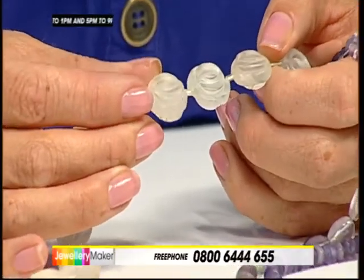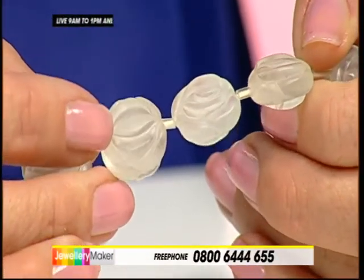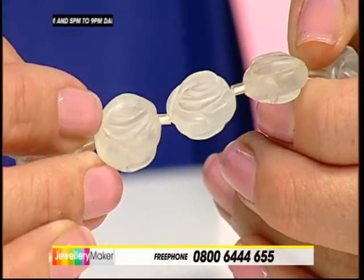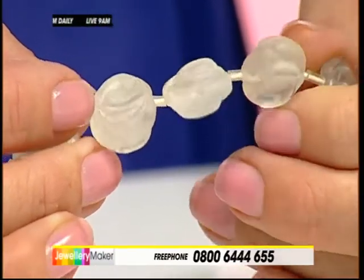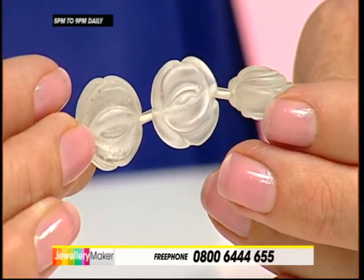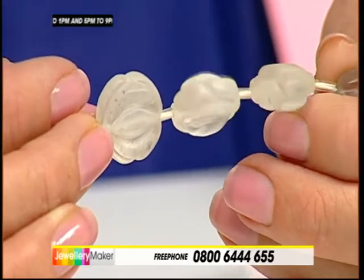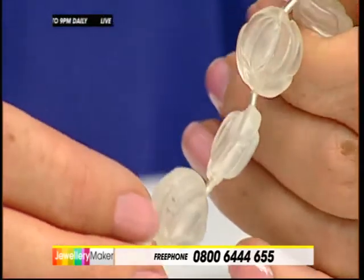That is where the skill is, to be able to apply these incredible facets and qualities to gemstones like frosted quartz. Now, can you see that texture? Can you see not only how smooth these are, but how detailed each one of these is? I think they look like roses. They're absolutely beautiful, aren't they? They're just gorgeous. Beautiful white frosty roses.